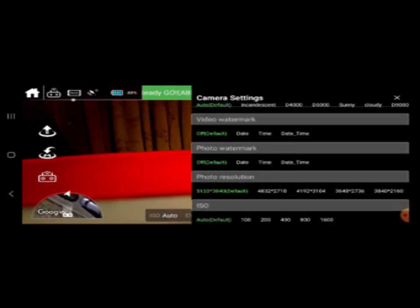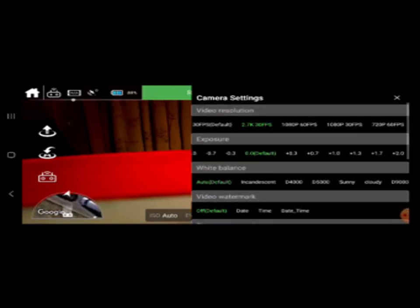Photo resolution, I'm going to stick that down to, well, this CFLY2 Mini is small. It's not as advanced as the other drone, so I'm going to go with that setting for the photo resolution. Let's see, auto default, so auto. So maybe this will sort that glitchy problem out. So I've set it to 2.7K on the video resolution. I'm not sure if it'll do 60 frames per second.